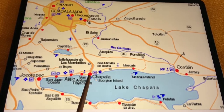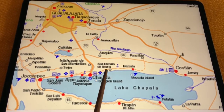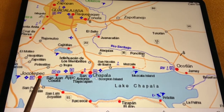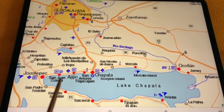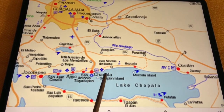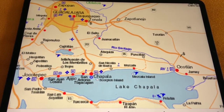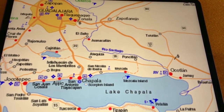Now, let me clarify something in here. You can catch a bus all the way through here. You can catch a bus into Guadalajara. So even if you want to live out in this direction to save more rent, you can catch a bus easily all along here. So then you have a lot more variety of shops and conveniences. So that's the map.